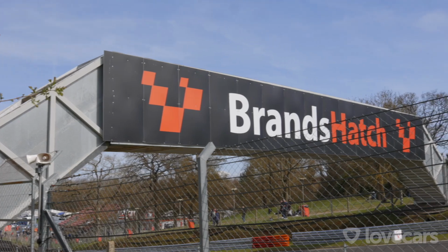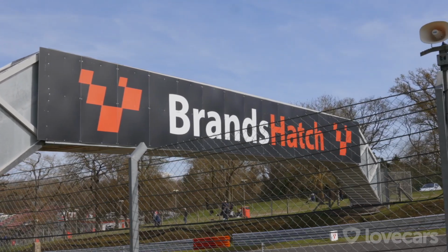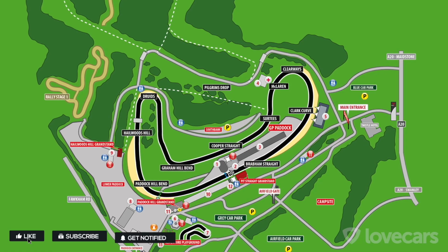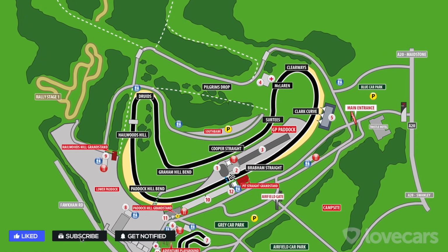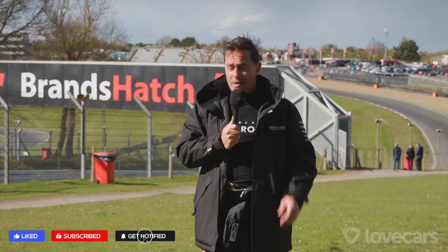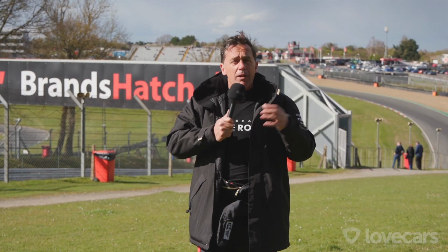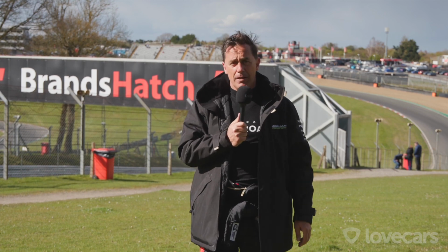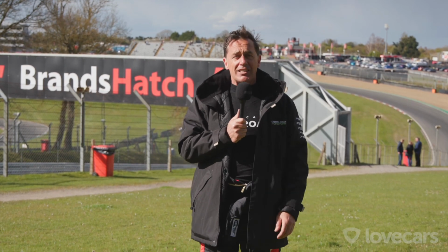Over the years, Brands Hatch has been host to some incredible races. It's had Formula 1, BTCC, it's even had truck racing. We're on the smaller circuit, which is the Indy Circuit, 1.2 miles in length, and we're going to be racing today in Roadsport, but we're going to be covering a lot more than just Roadsport this year. We're going to be covering the whole championship because this is the kickoff of the 2022 Caterham season.